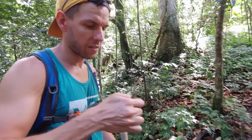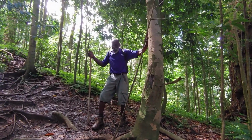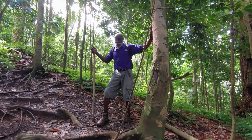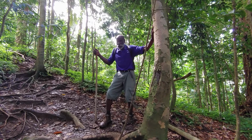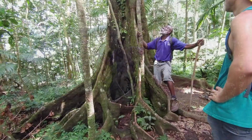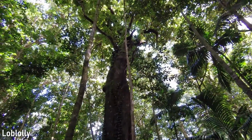Malicanda tree, and the roots smell very strong, very powerful. It can be used in tea or soaked in your favorite wine, your favorite liquor, and sipped on when you have a date. Restores power, energy, stamina, works like an aphrodisiac. Malicanda. Loblolly. Nice. Beautiful tree.